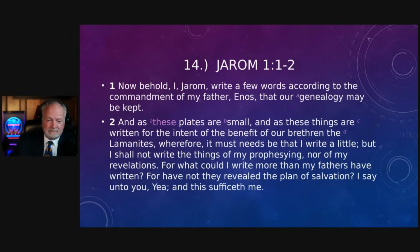Example number 14. There are 17. We're getting closer to the end. Isn't this amazing how much emphasis and obsession is given about these two sets of plates in the Book of Mormon? It's almost like somebody wanted to make sure that the modern day reader understood this really, really well, like too well. Now we get to Jarom, chapter 1, verses 1 through 2.